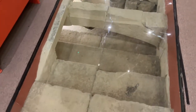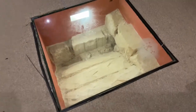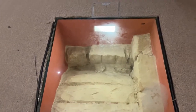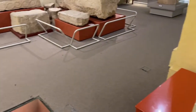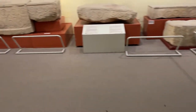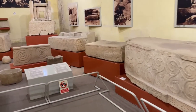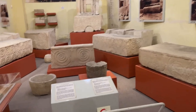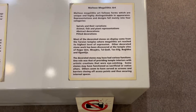Huh. So you're building and then you find something like this. Or like this. This looks like some kind of arch. So there must have been some kind of structure underneath here, huh? Well, you know what? Not to spin you too fast. I'll stay in here first and then I'll go to that other side. Maltese, smell the art, the spiral.